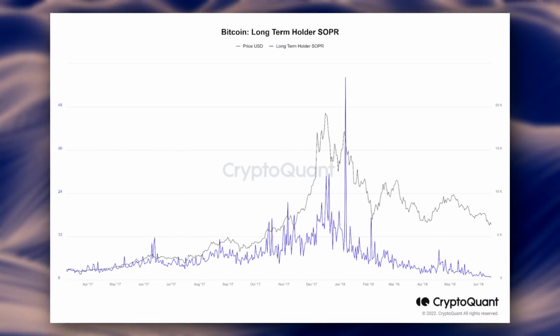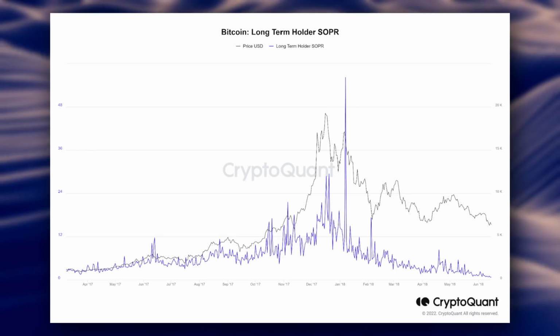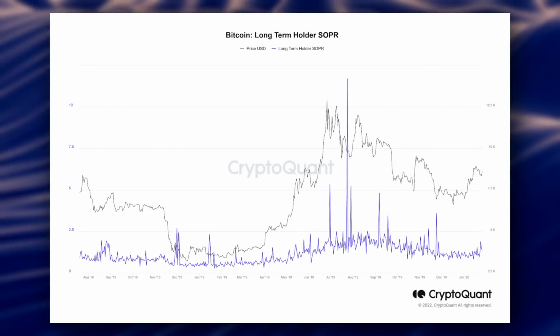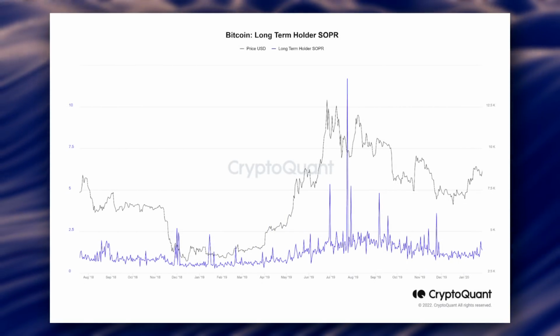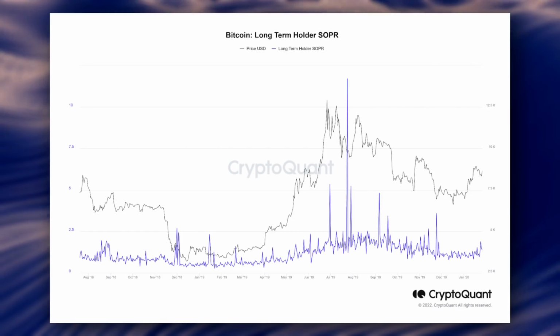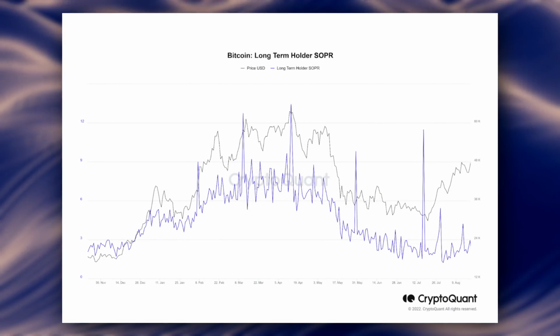In 2014, LTH SOPR spiked 2 times, and both of those times the market trend got reversed. In 2018, long-term holder SOPR spiked once and the market trend reversed and Bitcoin went into bear market territory. In 2019, Bitcoin was on a downward trend and long-term holder SOPR spiked, which presented a good recovery to near all-time high levels. And in 2021, we saw 3 prominent spikes.